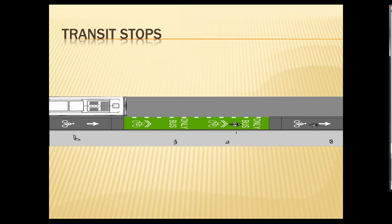This is one design that could be used in areas where you just don't have space for that floating island, where the bus can merge over the bikeway and pull to the sidewalk to unload and load passengers. It's been highlighted with some extra pavement messaging indicating that this is now a shared space as opposed to a dedicated bikeway. But there's some things to consider, like how long are buses going to be there?